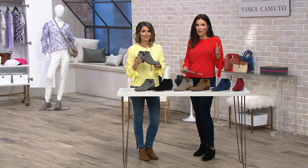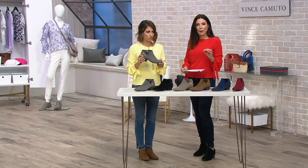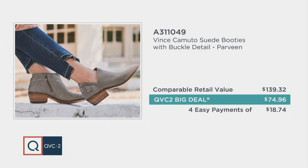Get these home pre-fall, wear them now, wear them right through fall, and get them at a value that absolutely no one else has. I guarantee you, you will not find this shoe at this price anywhere else. Retail value of $139.32. If you love Vince Camuto, maybe it's your first time shopping with us, you know that's what these boots would cost.